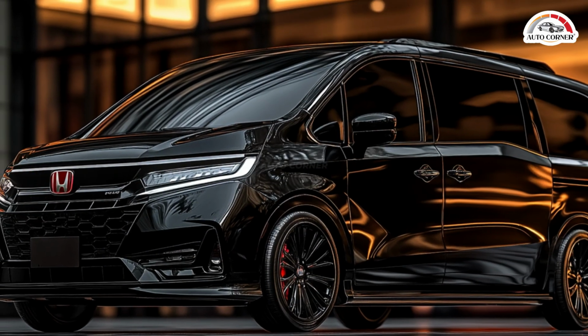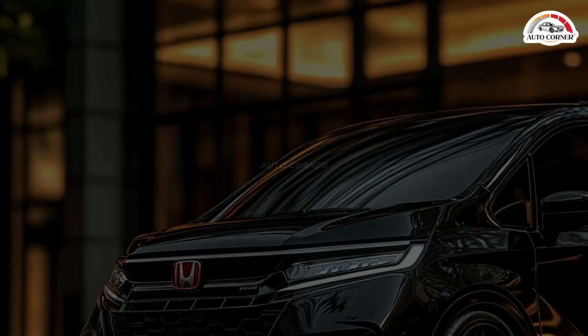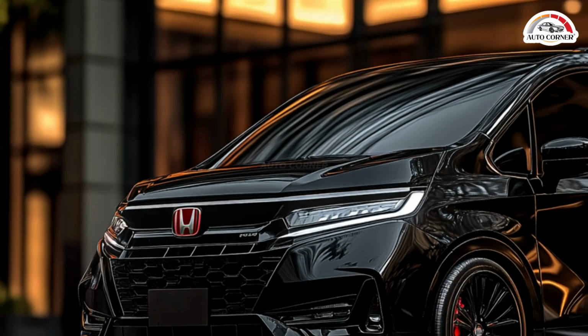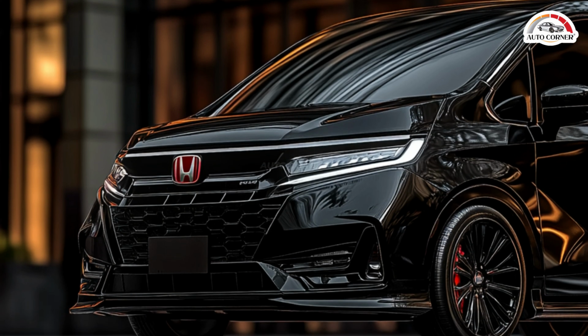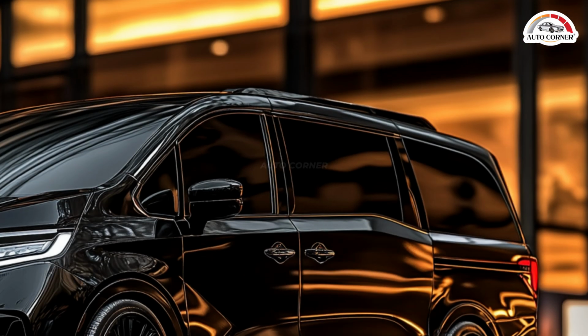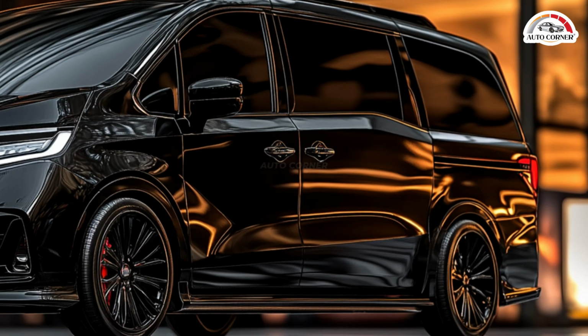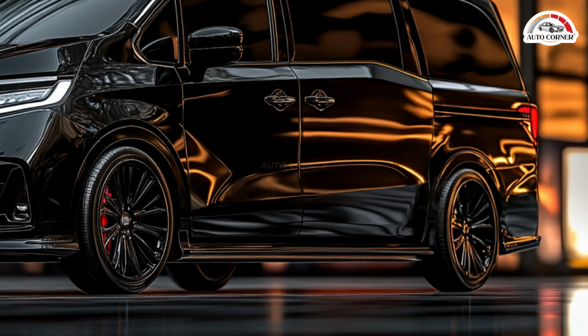The minivan market may be shrinking, but Honda isn't backing down. The upcoming 2026 Honda Odyssey is set to redefine what a modern family vehicle should be. With a sleek redesign, a brand new hybrid powertrain, and cutting-edge technology, the Odyssey is no longer just a mom van, it's a smart, stylish, and eco-conscious ride built for families who demand more.